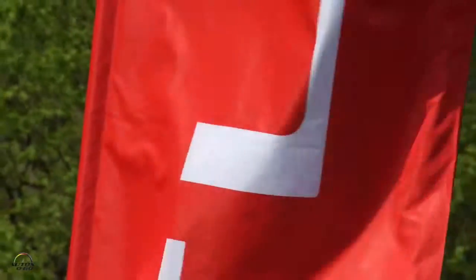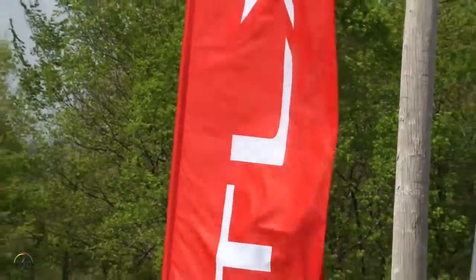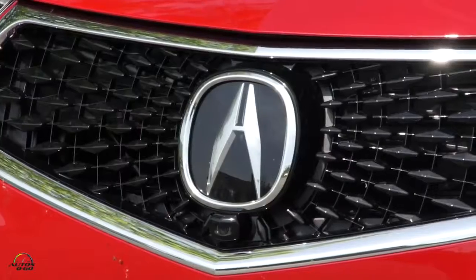Hey, great, thank you. Jonathan Rivers, he's the product manager for the new Acura TLX, and let's get out of the river back there at the wind. It's pretty windy. We're here outside Louisville, Kentucky, and we're here to test drive this.